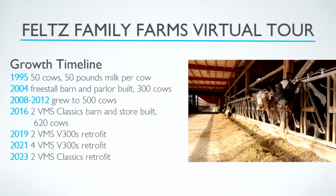And so in 2016, we built our first green site robot barn and attached our dairy store to the front of it, and added about 120 cows. From that point on, we really felt like it was going to be, for us, for the long haul, the robotic milking, and so we decided to remove cows from our parlor and retrofit existing barns with V300s, so the new VMS model.